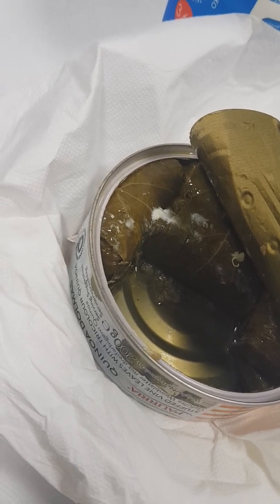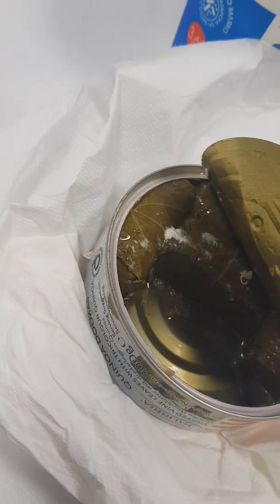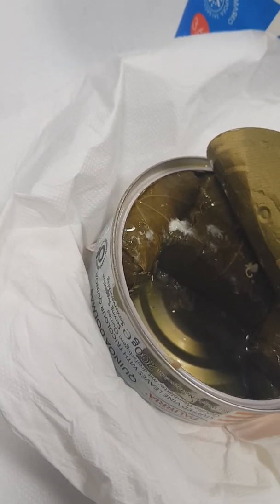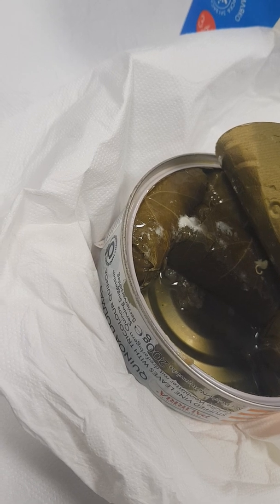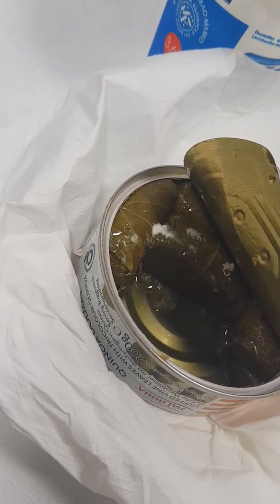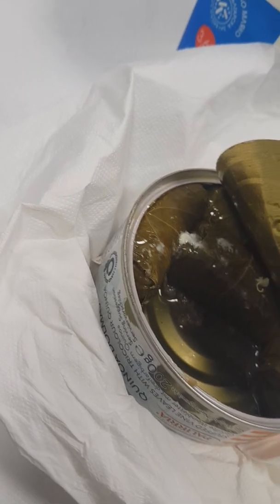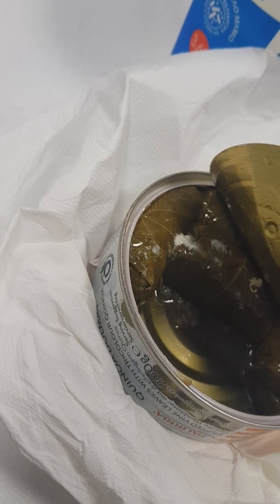So the prices have again tripled. As demand increases, prices triple, and I think that's it for today. Very delicious, very tasty, very pleasant, very, very good, very healthy. So keep that in mind.